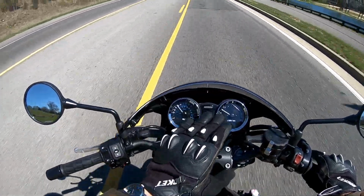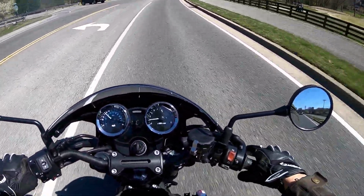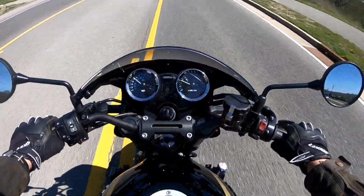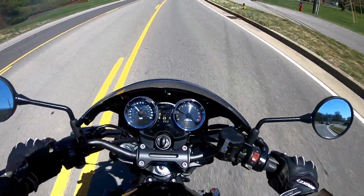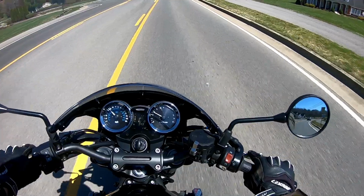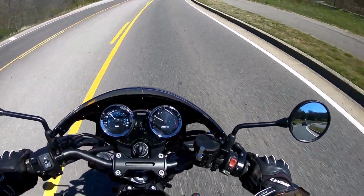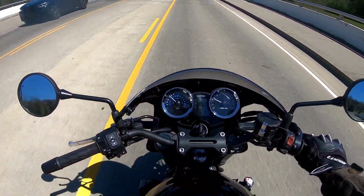I do love having the dual clocks. On my Indian, I always had to cycle to get to the rev meter. I really hated that. Alright guys, I think that about does it for this first ride. I would say just try them both out, see what you like best, and go with that. Nothing too much more to say here. Just an overall great bike. Just a real winner in my opinion for Kawasaki.